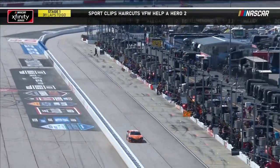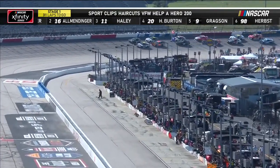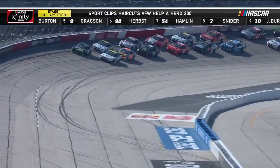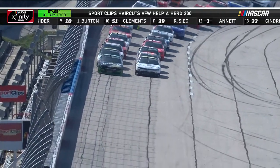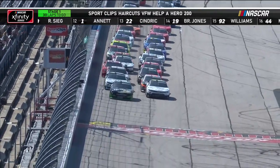The field behind him getting ready to come to the green. Now restart on older tires. We'll see how this works out. Yeah, Noah Gragson, he was running 5th, and he's lined up. He took that inside line, so he's moved up 1 row. AJ Allmendinger on the inside of row 1. Allgaier on the outside. We get back to racing.